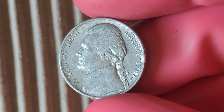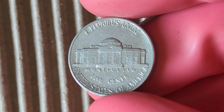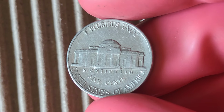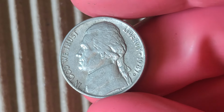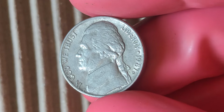But a small percentage with mint errors or exceptional strike quality can be worth hundreds, thousands, or more. And in some extremely rare cases, a unique error coin in mint condition might even cross into the $1 million club. So dig through your change, check your old rolls, and look twice at that nickel before you spend it. You never know what treasure might be hiding in plain sight.